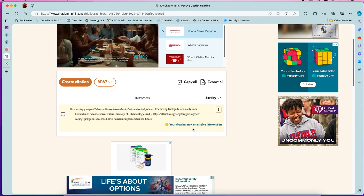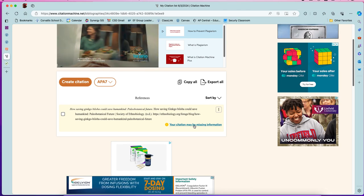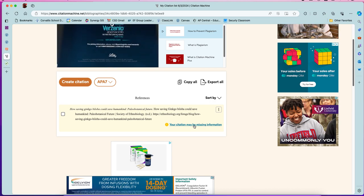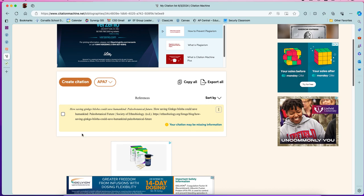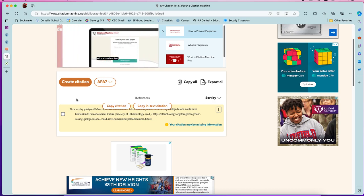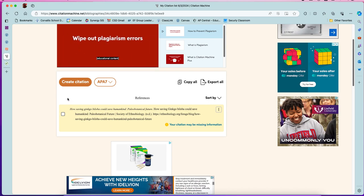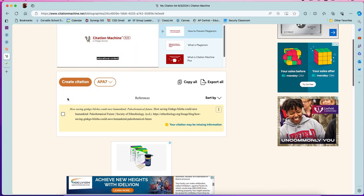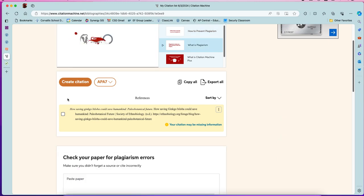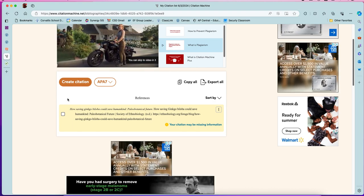It says here your citation may be missing information. That's true. Most websites do not have everything you need for a complete citation, but this is just fine. So you can just write this information right here on your card. You can also, if it's easier for you, type it up, or copy and paste it, and print it later, and then cut it out and tape it onto your card. Whatever is easier for you. I would handwrite it. For me, that would be a lot easier. But if it's easier for you to do stuff all online with a computer, that's fine as well.